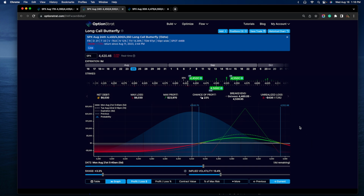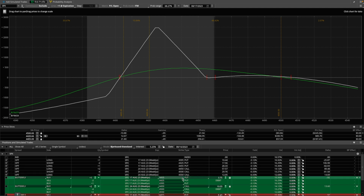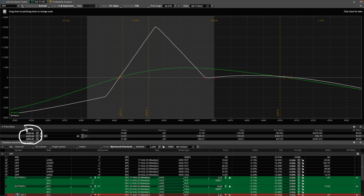The mixing and matching, again, takes a little bit of experience, and it just comes down to getting comfortable with analyzing your risk profile, understanding the key strike prices, and then combining the information together. And then more importantly, having a plan, not only a plan for risk management, but also a plan for what you're going to do when certain strike prices break, or when your break-even strike prices break.